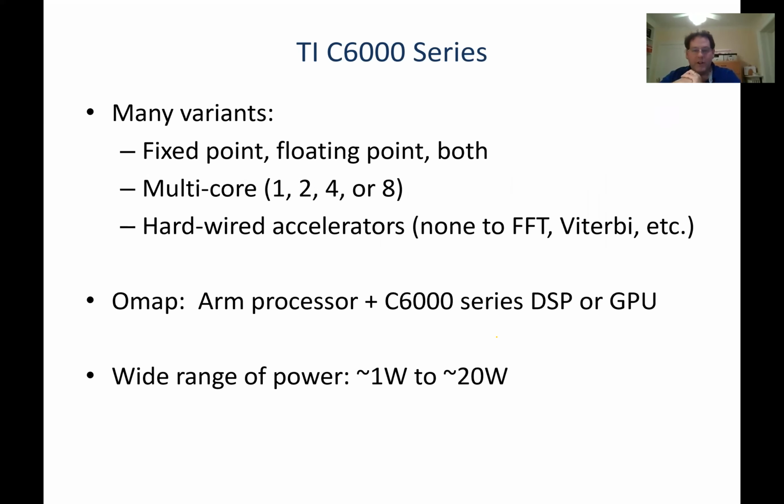Okay, they have a lot of variants of this. They have some that only have fixed point, multiply, accumulate, some that only have floating point, some that have both. To get more performance, they can take what we just talked about, which is basically a DSP processing core, and they can put multiple cores on one chip. So instead of 1, they could have 2, 4, or 8. They also combine these with hardwired accelerators.